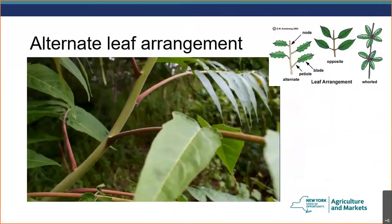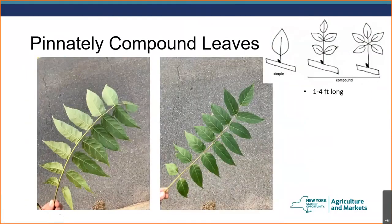Tree of Heaven has an alternate leaf arrangement, which you can definitely see now that we're in late spring, early summer. It's really leafing out now. You can see alternate leaf arrangement on the left side of that upper right-hand drawing of different leaf arrangements. The leaves won't be directly opposite each other on a branch. They'll be staggered up and down it. Tree of Heaven's leaves are pinnately compound, and you can see examples of compound leaves and not compound leaves. A simple leaf isn't a compound leaf in that upper right-hand drawing. So the pinnately compound leaf is something to look for when trying to identify Tree of Heaven.